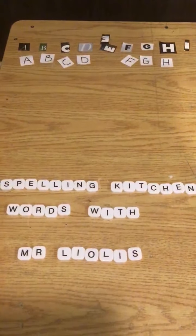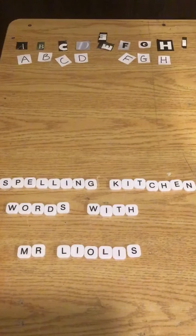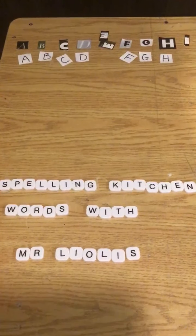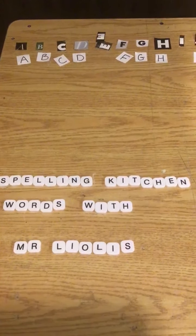So you can go and do some more activities with your spelling, come up with some sentences, or get familiar with the stove and make sure you have an adult present to keep you safe, okay?